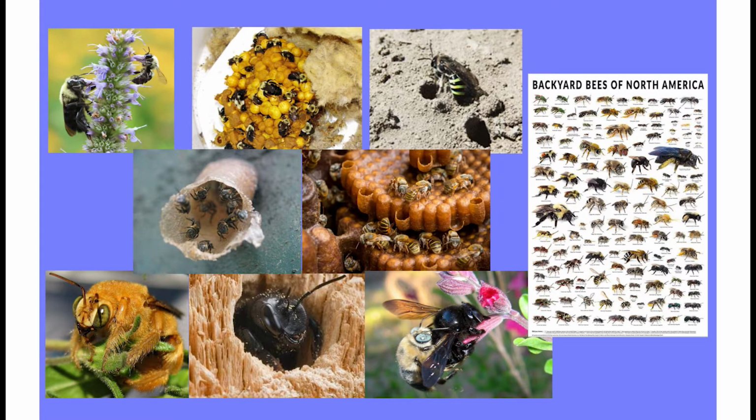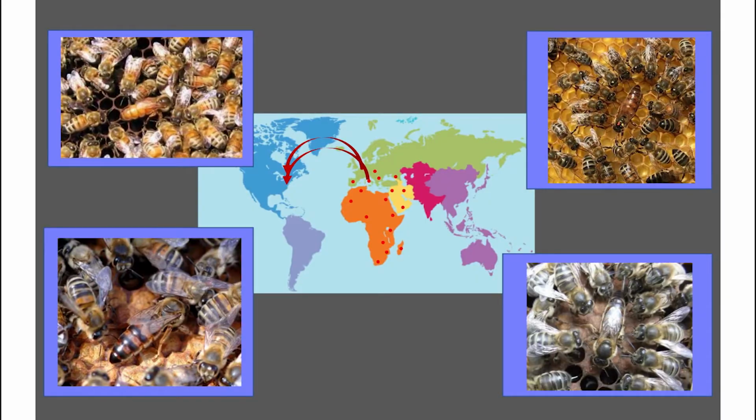As many of you know, there's a large diversity of bees. In North America alone, we have over 4,000 species. The Honeybee Lab in particular focuses on honeybees, but you've got bumblebees, alkali bees, mason bees, and carpenter bees. And in the middle shot there is Melipona, which are stingless bees, which we don't have here in North America, but they're quite cute. They're very small, and they're in tropical climates.